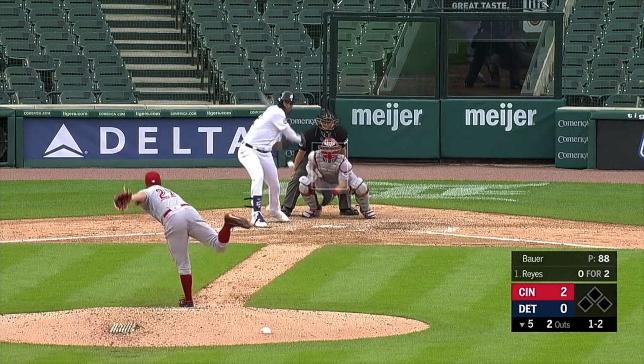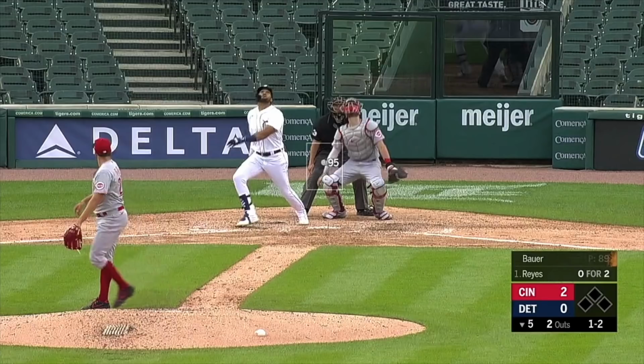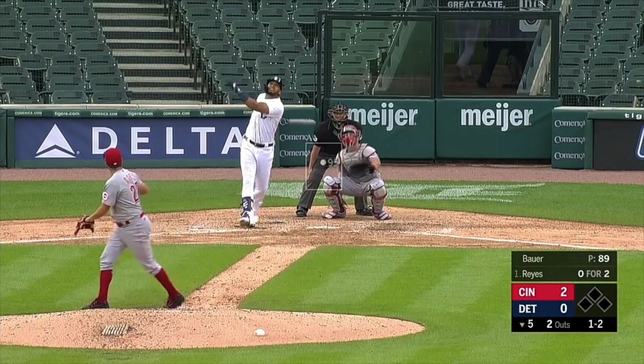Now we throw the one that I execute well and we get the foul ball. And now we're trying to go back up and away and we miss. We just miss middle. If I get this pitch up here, I think it's a swing and miss. I think it's an out. I just kind of yank this down to the middle, but it still works out in my favor.